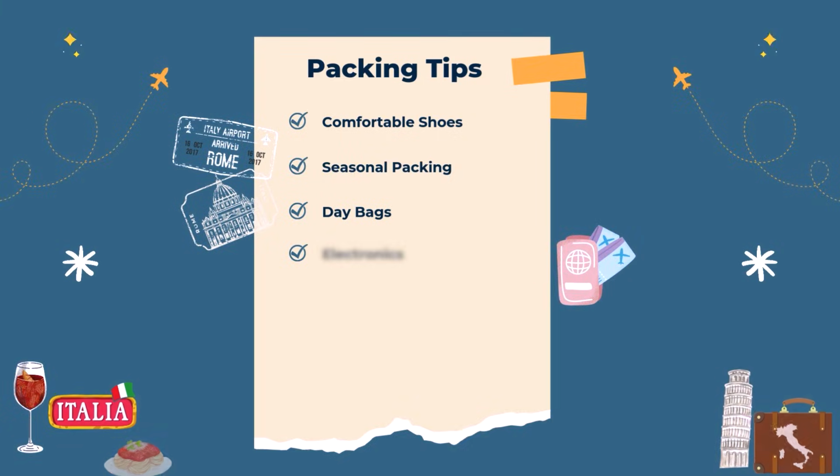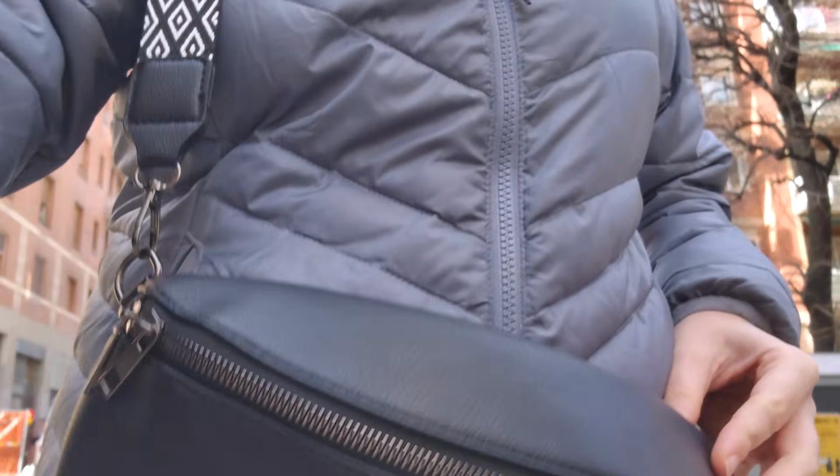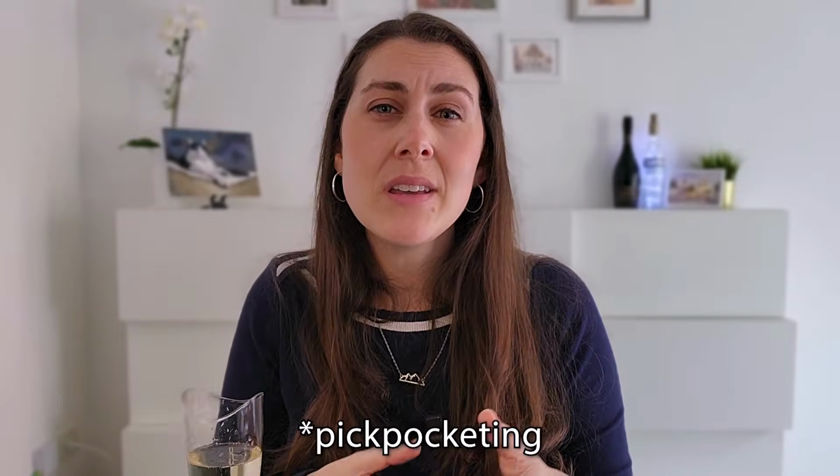Go for a secure cross-body bag with zippers to keep your belongings safe from pickpockets and keep it in front of you at all times. Pickpocketing is more of a hazard in the larger cities and more densely populated tourist areas, but it can happen everywhere, and it would really suck to happen on your vacation.